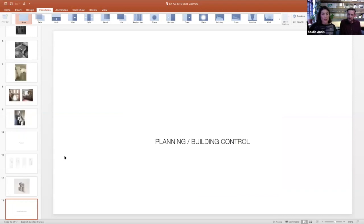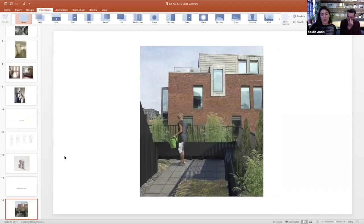Absolutely. So planning and building control, I guess the biggest concern we had with planning was, would we be allowed to put a roof garden up on the top floor? We had looked around the area, and some local houses in Ormond Square had wanted gardens or patios up on the first floor, and they had been rejected. So we actually engaged with the planners for pre-planning, and we actually had no major issues with this.